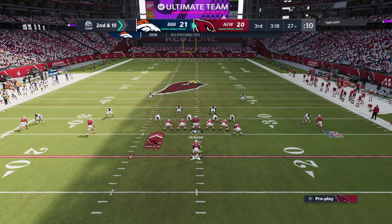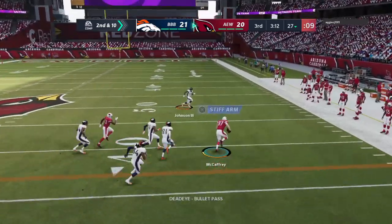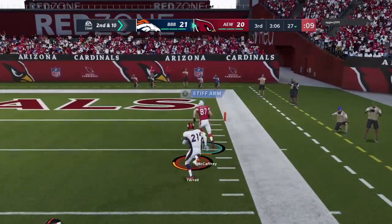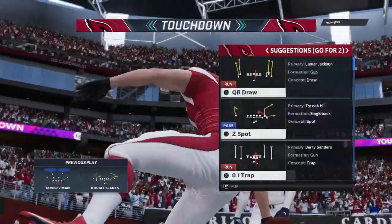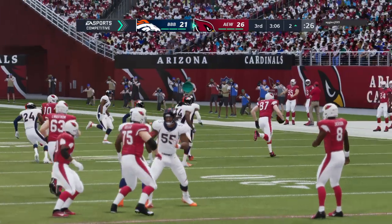Phoenix, Arizona's the spot. Glad to have you along for the ride. Third quarter action and a 2nd and 10 upcoming. And he's got McCaffrey open, complete. Touchdown, Cardinals. And McCaffrey, 73 yards, as his guys are able to regain the lead.